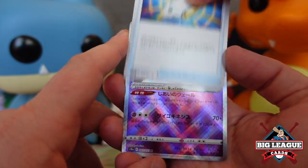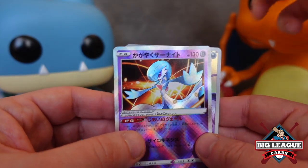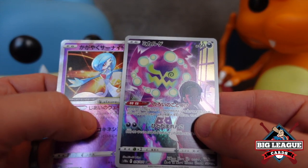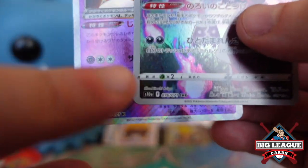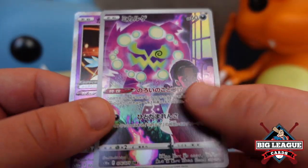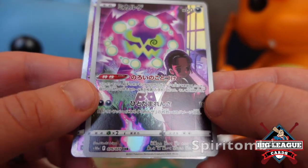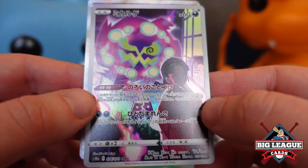Let's see if we can pull anything spicy, and look at that. A Radiant, and into, who is that? I don't know, but it is a secret rare. You said the 076 out of 71. The Radiant Gardevoir right into this that I'm totally going to need to look up and dub over what I'm currently saying of what this is, but that is an awesome card for sure.